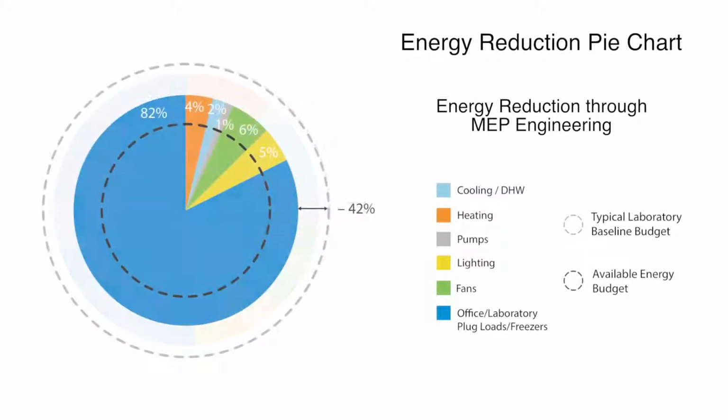The next thing that we looked at was a significantly more energy efficient HVAC system and lighting. And you can see that resulted in a 42% reduction in energy use. So that was the single largest thing that we could do to reduce energy for the building.